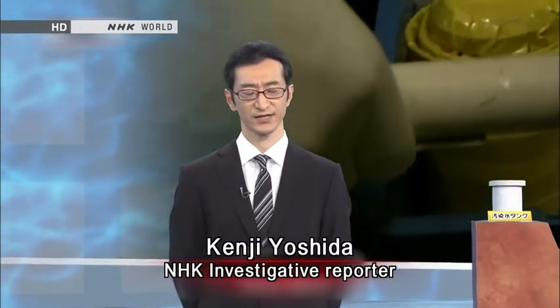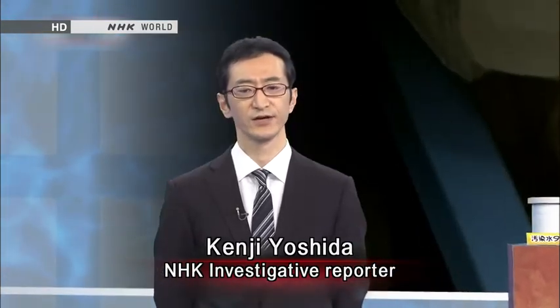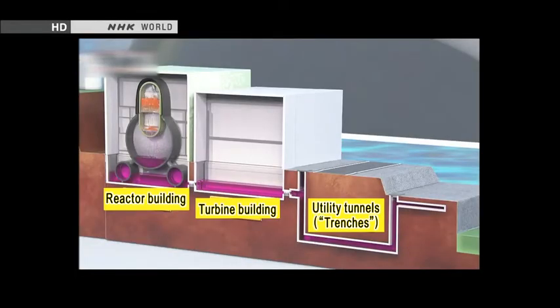The problem of water contamination in Fukushima isn't something that can be resolved through a single measure. A variety of steps is needed, along with the assumption that some may fail. There will be more radioactive water in the future. The crisis triggered by the meltdowns isn't over.